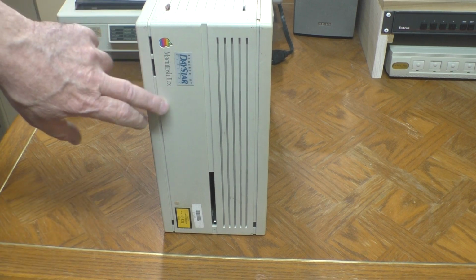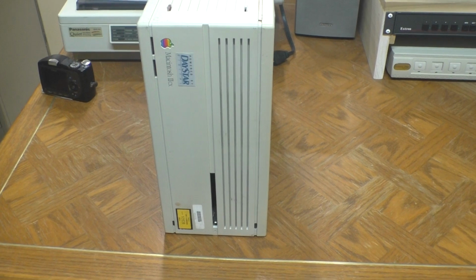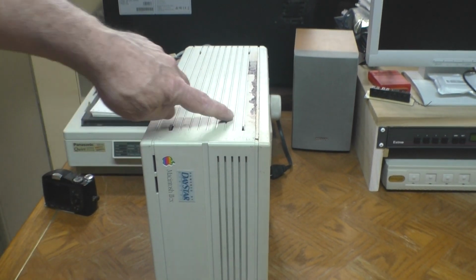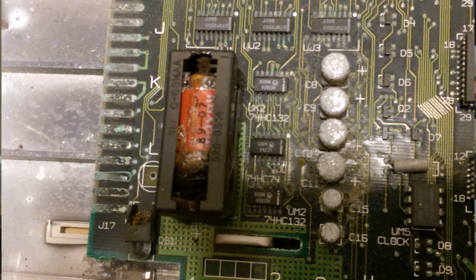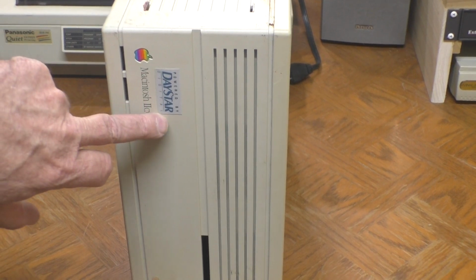Okay, our next unit is this Mac 2CX. Let me pan up here. Look at this. Yeah, this has had a leaking battery in it. And I already pulled it out. I'll pop some pictures up here. I noticed this and pulled it out right away. And you'll also notice this Daystar sticker.